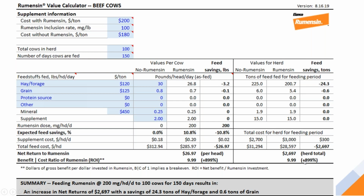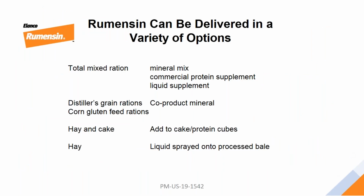So I'm sure most of you, all of you, would invest your money if you were going to get 900% return on your investment. So in this example of this 150 days fed in this 100 cow herd, the owner saved 24.3 tons of hay and about a half a ton of grain. So if you would like this calculator, please send me an email, and again, that'll be coming up.